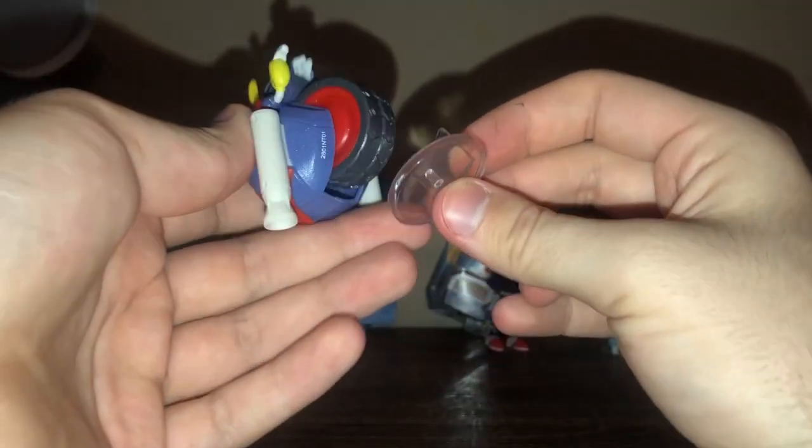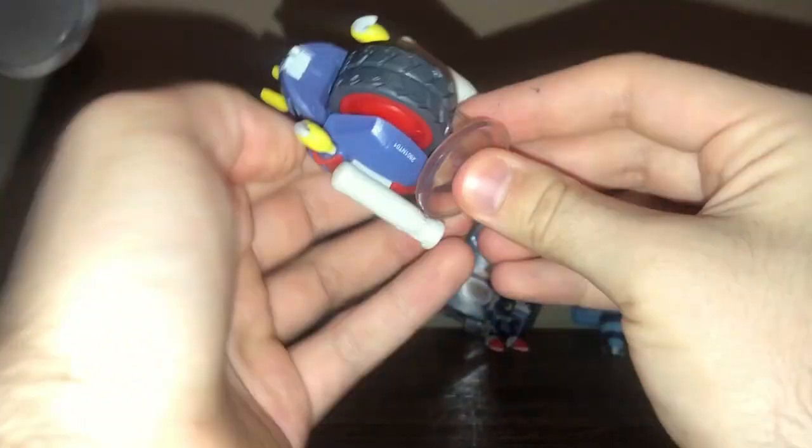I think I need to get another one because his hand here is so damn loose. I think it's gonna fall off eventually, so I'm definitely gonna get more. But that's pretty awesome. I love that. Where the hell's the hole? Oh boy. Alright, I'm doing this off camera.